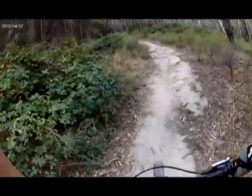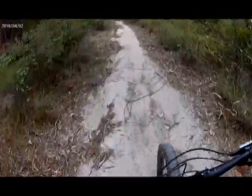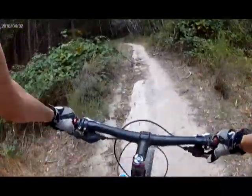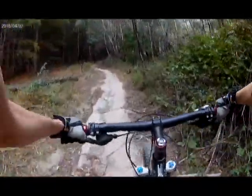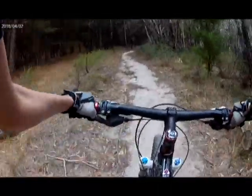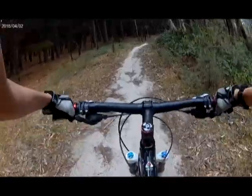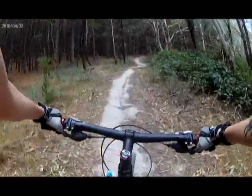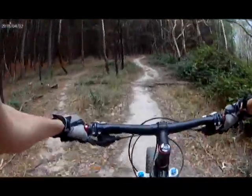There are two parts of Triple T. There's the climb and then the ascend. But first, after the climb, you've got the goat track. Bit of a mix.